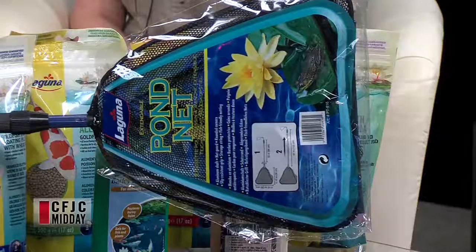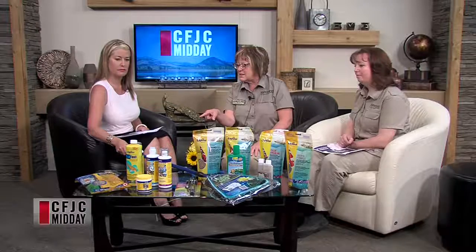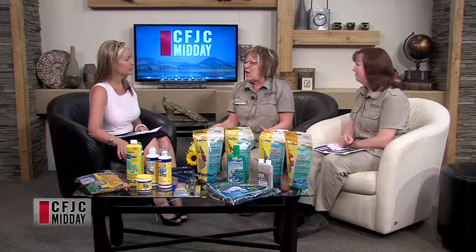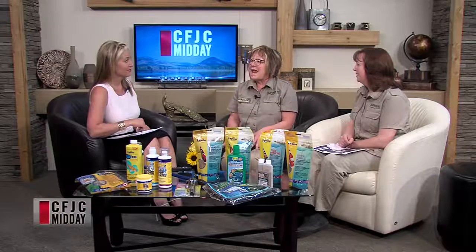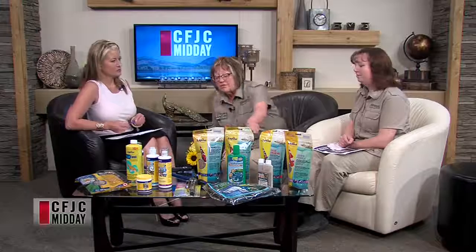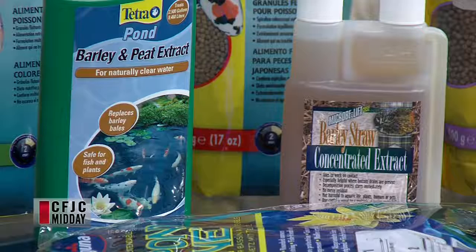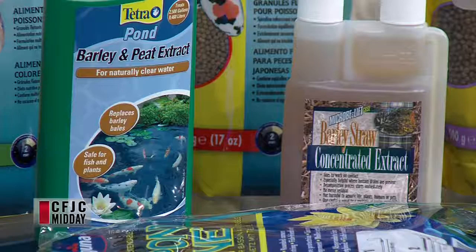What I really wanted to tell everybody about is the barley extract. You can get the pellets that you would put in, and you would do that now. Everybody seems to wait until July, August, when it's super hot, and then it's, oh my goodness, I can't see my fish, help me. Now is when you would put your pellets in. They break down. Also, we have a liquid. I swear by this. I use it in my ponds at home. I put the liquid in, and it kind of puts sunglasses on your pond so that the sun isn't coming in there and making algae. So you do it now as a preventative. Okay, good to know.